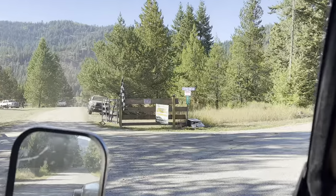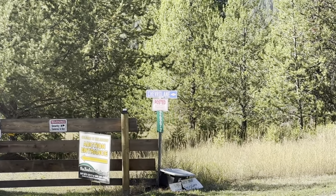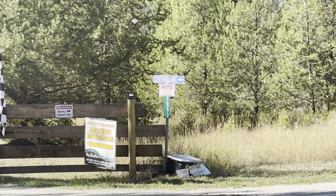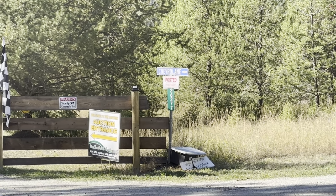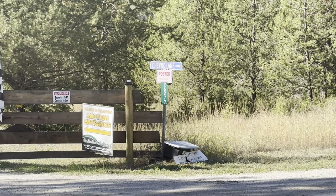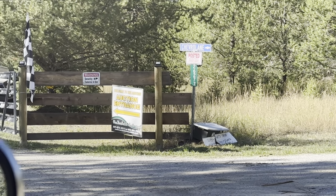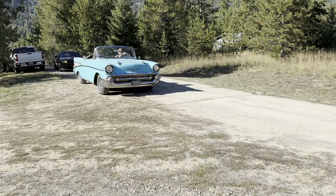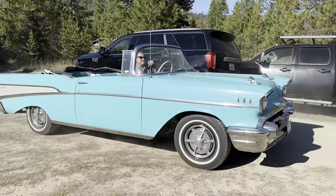Hey, you might be a car guy. In a quarter mile, the destination is on your left, 26277 North Chevrolet Way. You might be a car guy, but you don't have a street named after your obsession. That's wild. Chevrolet.